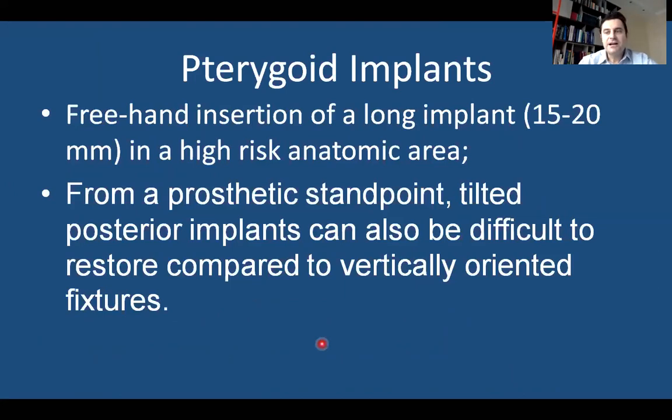If there is a clear-cut advantage to using pterygoid implants, the question each one of us is probably asking is: notwithstanding the above-mentioned advantages, why have pterygoid implants not been widely used? There are two important factors that limit the spread of this procedure. These are the free-end insertion of a long implant in a high-risk anatomic area, and, from a prosthetic standpoint, tilted posterior implants can also be difficult to restore compared to vertically oriented fixtures.